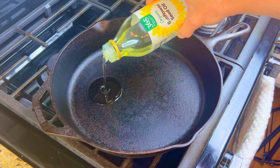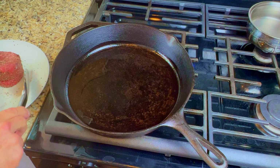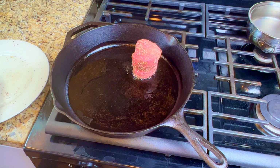Add the sunflower oil to a cast iron skillet and turn the heat to medium-high. The sunflower oil has a higher smoke point than olive oil. This high heat will help sear the fillets and give them a nice crust when they hit the hot pan.